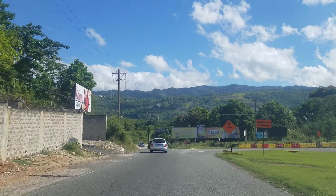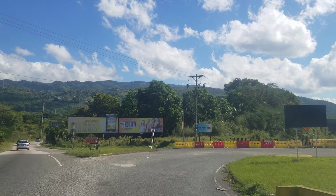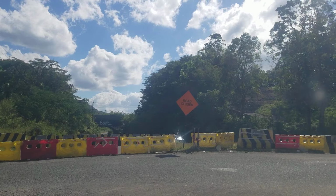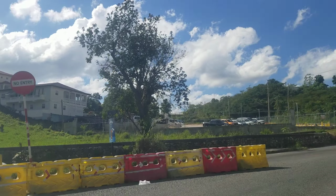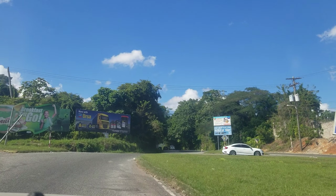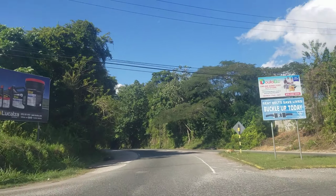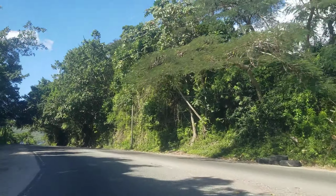So straight ahead, if we continue going where that car went, we would go into Williamsfield. Here is where you would normally access the Melrose Hill bypass, but because of the construction, that road is closed to traffic in that direction. Turn left here, you go into Mandeville, and we're going here and going on to the Winston Jones Highway or the Maypen bypass.